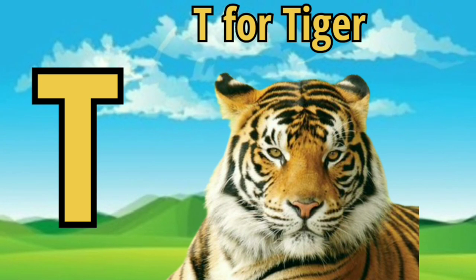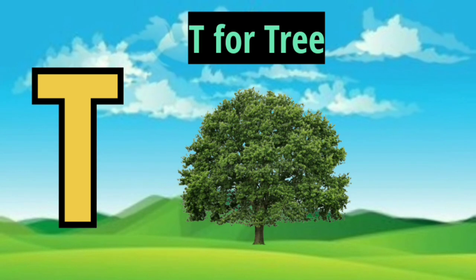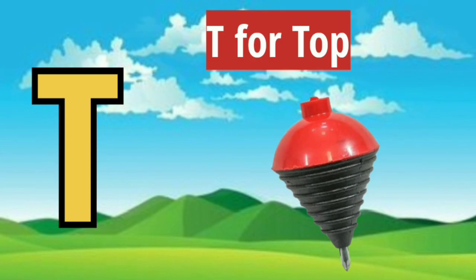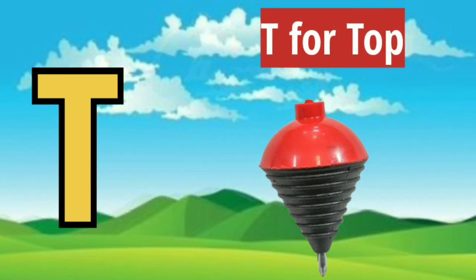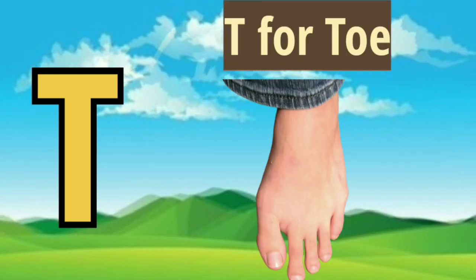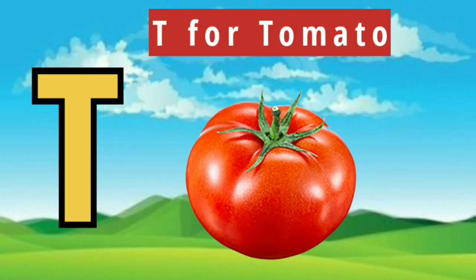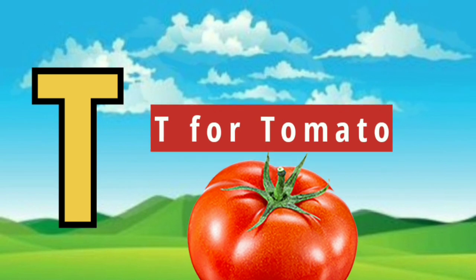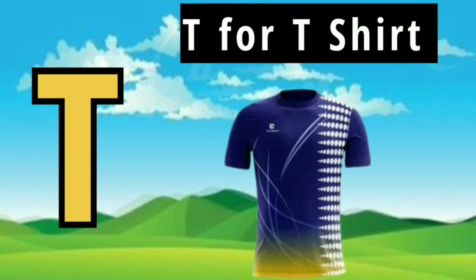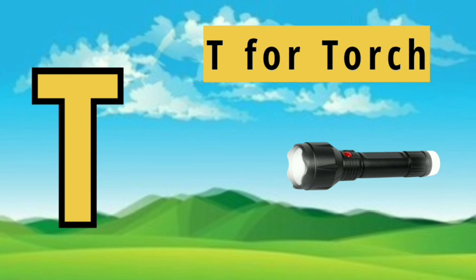T for tiger. T for tree. T for top. T for toe. T for tomato. T for t-shirt. T for torch.